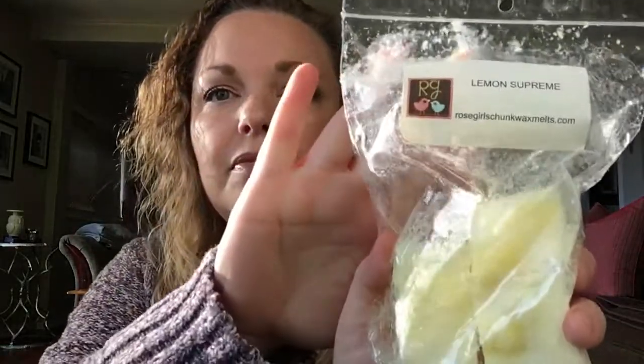And then we're into wax melts. We got BZ Tarts, which by the way, he just opened up his website, and he's got a whole bunch of new scents. So BZ Tart Scented Wax Tart in the scent Glazed Citrus Pound Cake. So that's BZ Tart. And that is the fragrance. We have Rose Girls Lemon Supreme. And we have Honey Lavender Ice Cream by Sensationals.